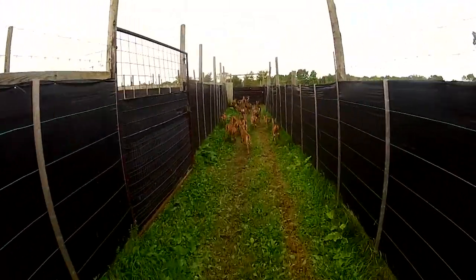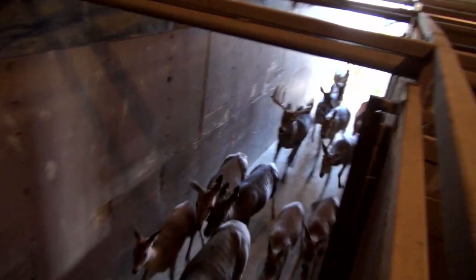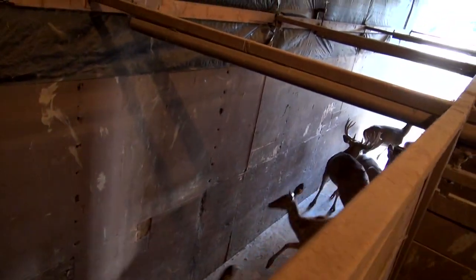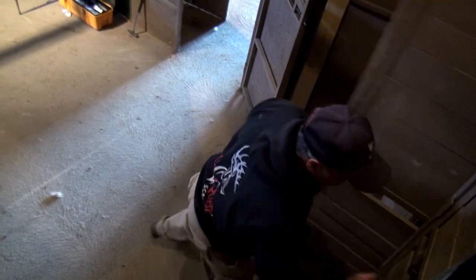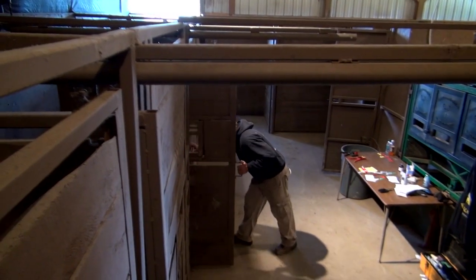It's very stressful bringing deer into the pen under normal conditions, but when you have a 200-inch buck in there, it completely changes the game. We don't get to see him up close. He's a wild deer. And so now that this pen is being brought up, it's almost like everybody's holding their breath to see this superstar.